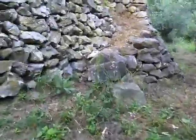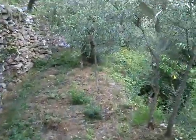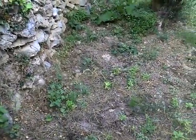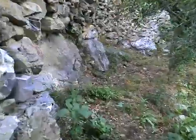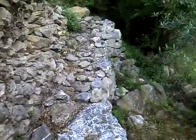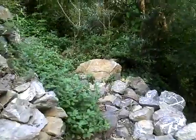This is the little collapse that I turned into a staircase up the other side. So here we're going along. You can see a little bit of the damage on the ground here by the cinghiali, the wild boars digging things up. So a couple more trees, a couple more walls, another tree, and this is a little stone ramp I built out of another rock fall. So up the stone ramp.